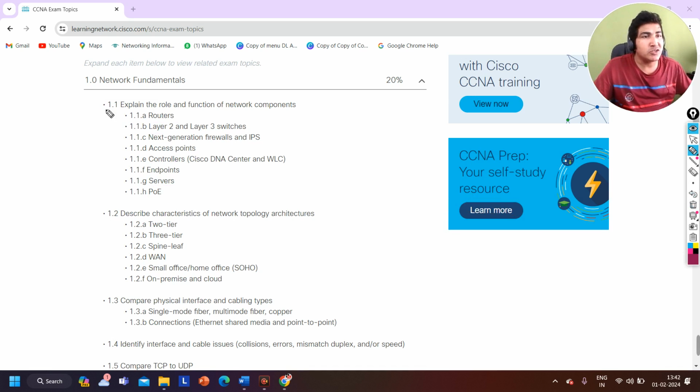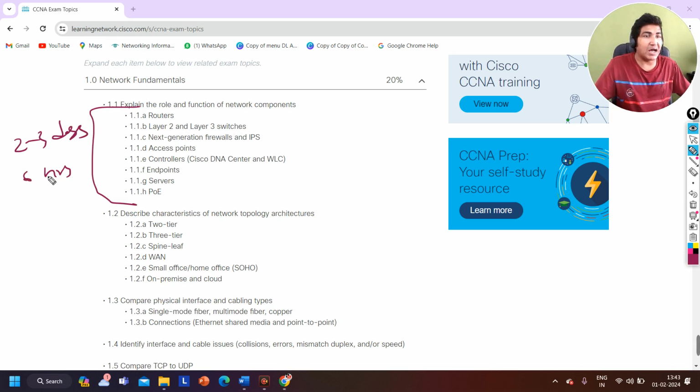Okay guys, so first you have to master these devices: routers, switches, firewall, IPS, IDS, access point, controllers, endpoints, servers, and power over Ethernet. This section will take around 2 to 3 days. I'm not talking about any protocol. I'm talking about the devices only, right? Or about the software only. It will take 2 to 3 days, meaning around 6 hours. In 6 hours, you can learn all these devices.